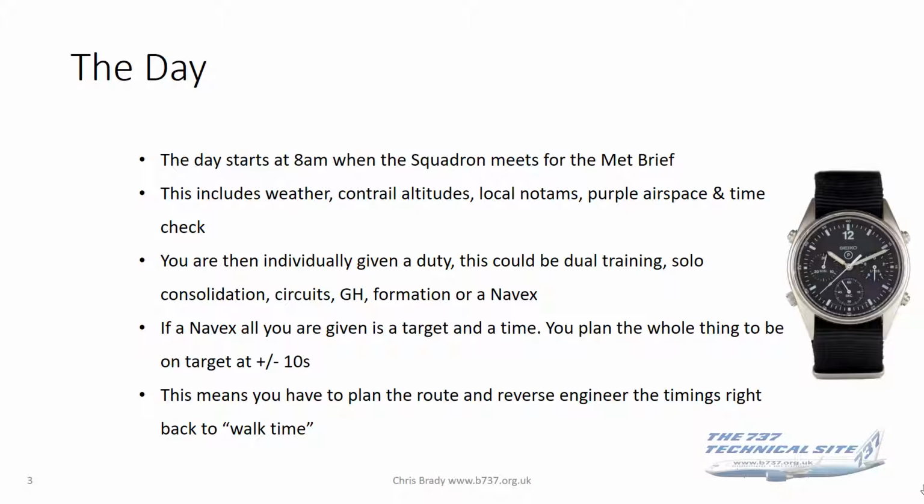You're then individually as pilots given a duty, and this could be anything from dual training, solo consolidation flying, circuits, general handling, formation flying, or perhaps a NAVX. If you're given a NAVX, what you're actually given by way of a brief is simply a target and a time. You then have to plan the whole thing to be on target at plus or minus 10 seconds. So this means that you have to plan the route and reverse engineer the timings right back to the walk time. Anyway, more on timings later.